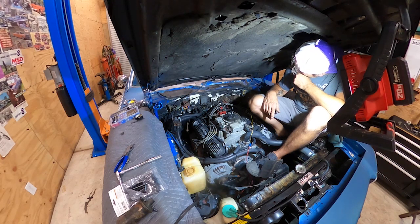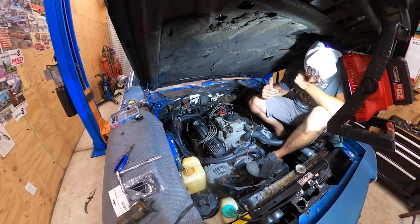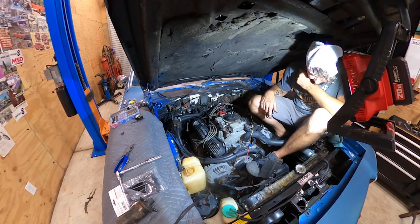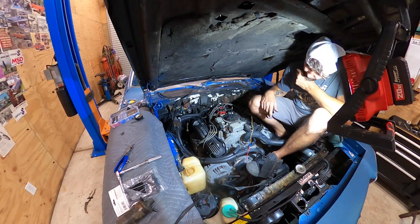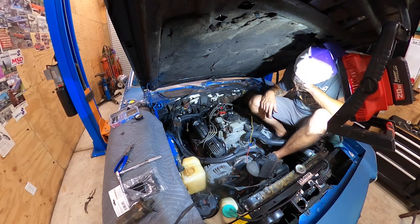And that's about it for today for the motor. I'm gonna crank her up. I never looked under this car yet, and we'll do a tour of the underneath, see how that looks. And yeah, man, that'll be it for today. And wiring, no matter how fast you try to go, it takes forever. So it's just the name of the game.